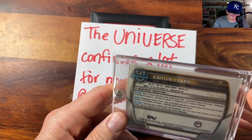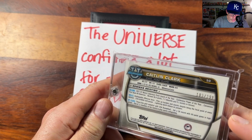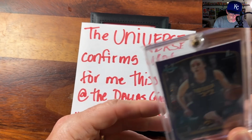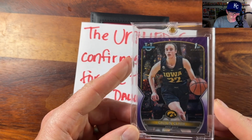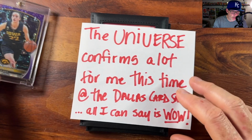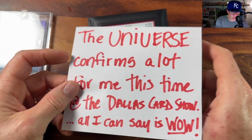But you couldn't find anything of hers, and to get this raw at $3.99, Purple Wave, it looks really good. It looks gradable for sure. So I snagged that, and then I picked this up.